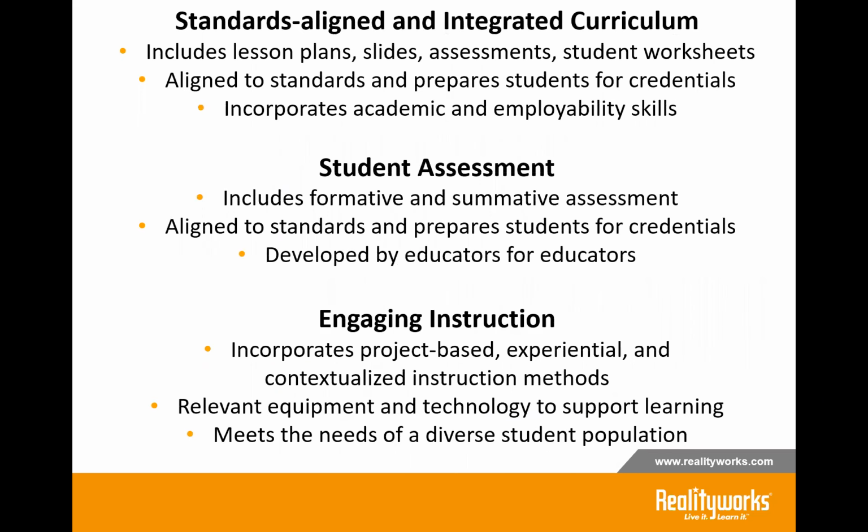So as an example, standards aligned and integrated curriculum. As I mentioned, we provide lesson plans, slides, assessment worksheets. We have aligned our content to standards, and we help prepare students for credentials. We also incorporate academic and employability skills. We're also going to be including formative and summative assessment, and our material is developed by educators for educators.